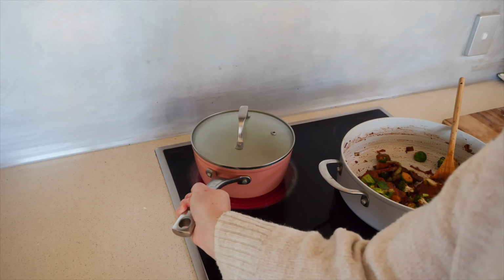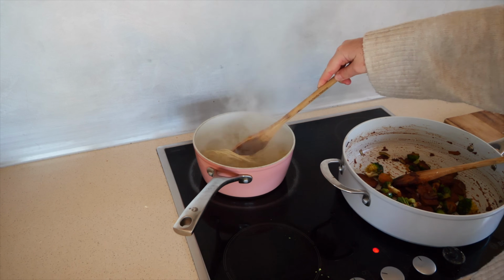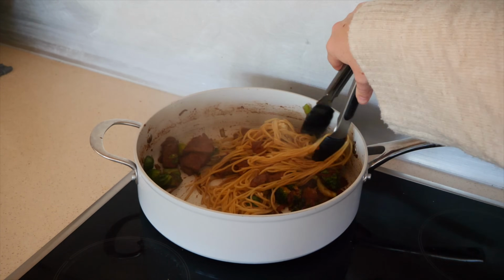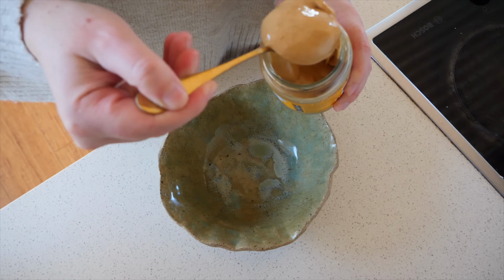Then I am boiling some water, and once it's all boiled I add in my ramen noodles, cook them for a few minutes before draining and adding in with the veggies and the tempeh and the sauce, and I just continue frying this up for a couple of minutes.